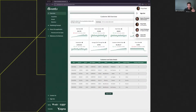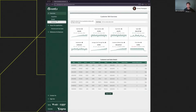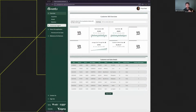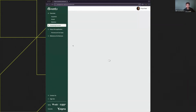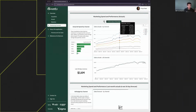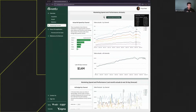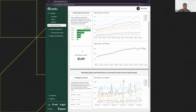The other piece that I really want to call out is this marketing forecast piece. So in Emma's version, there is no marketing forecast because she's not doing any type of strategic investment. But when we get over to Priya, she does have this part of her job, which is around marketing forecasting for cosmetics. And so we can see this. We have a couple charts here for sales actuals across the board, broken out by all channel, and then broken out by channel. What the last 30-day revenue is as well.